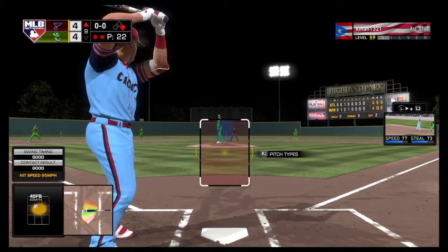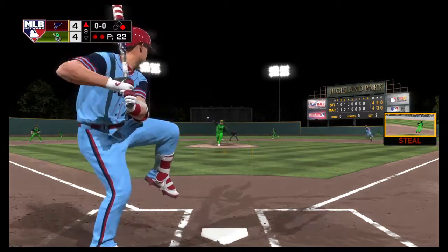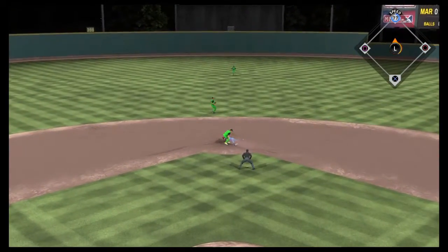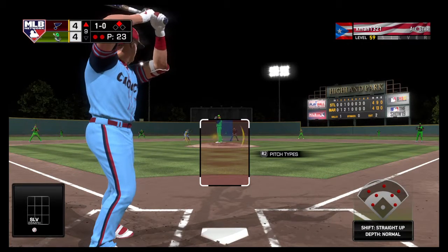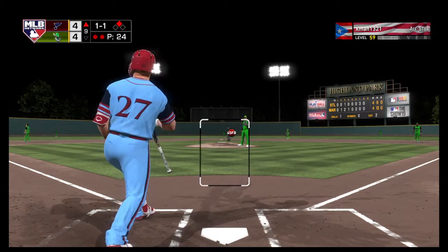So striding forward now, Mike Trout. There are 2 gone and the possible go-ahead run at first. Pitch misses low. The throw down. Not in time as he steals second. Into the corner and slicing foul.